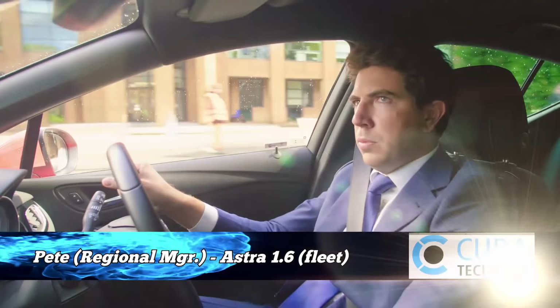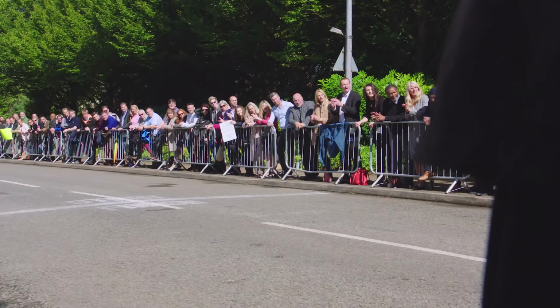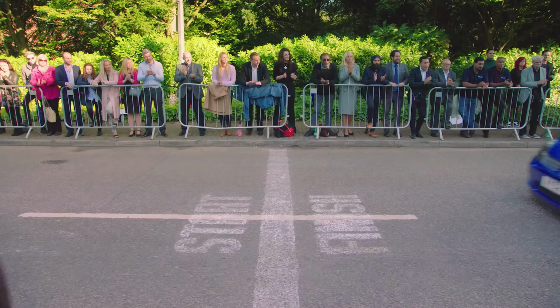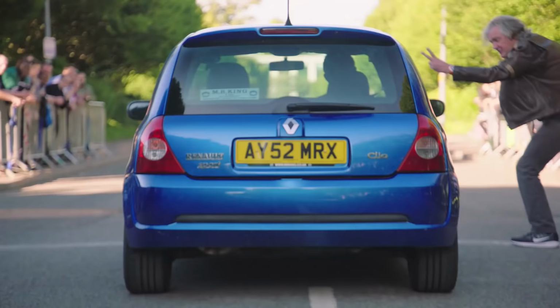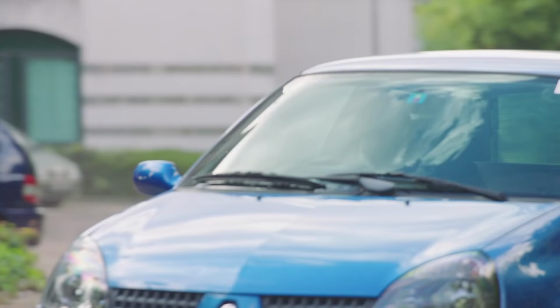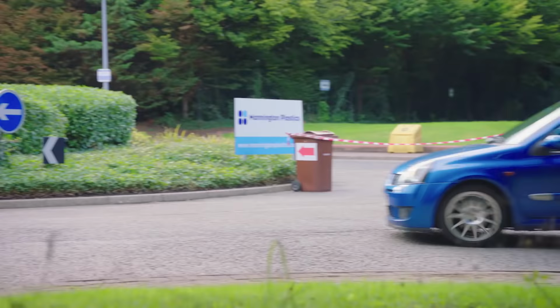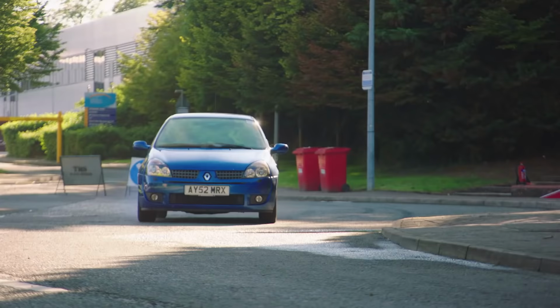After a cracking qualifying performance from Pete of Cura Technical, 1 minute 6.16. Storage King sent out their first driver, hot hatch enthusiast Darren from Logistics. 3, 2, 1, go! Do like a Clio. Ooh, some sideways action. Oh, lovely work. By ragging his Clio for all it was worth, Storage King's Darren banged in a scorcher of a qualifier. Whoa!